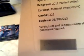Rookie Phenoms 2/2/3. Ridley for the Patriots. Did OSU come back and win? /13 limited.